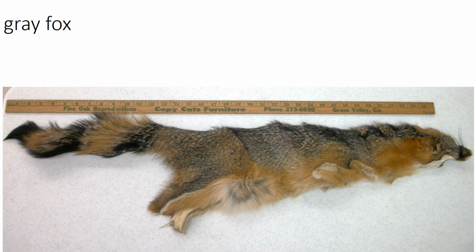Up next is our gray fox. And so gray fox is going to be similar looking to our coyote, similar textured fur to the pelt, but the size difference is quite a bit. Your gray fox here is a smaller pelt, very long tail, going to be a little fluffier and softer on the underbelly of the fur on the pelt.